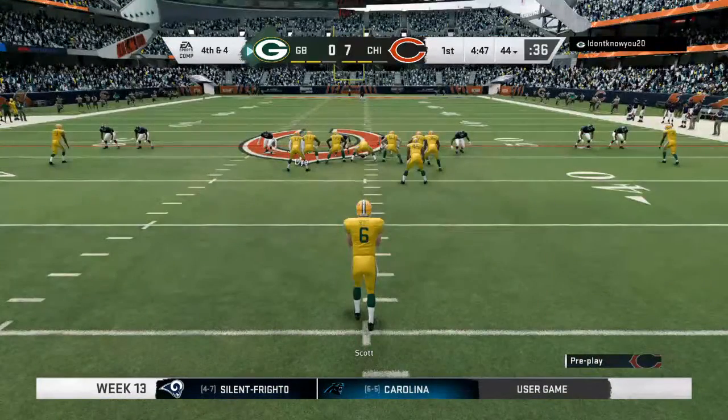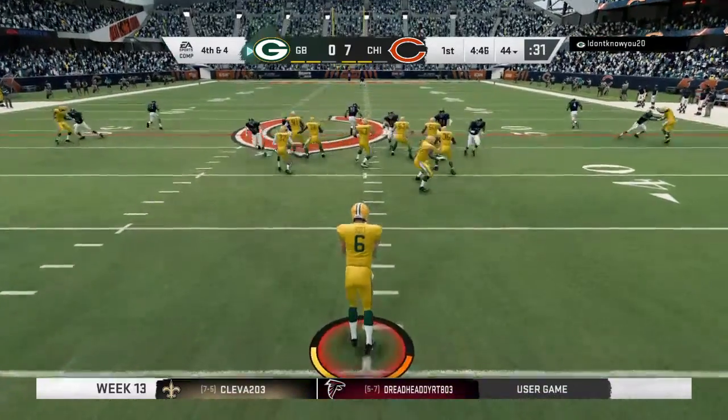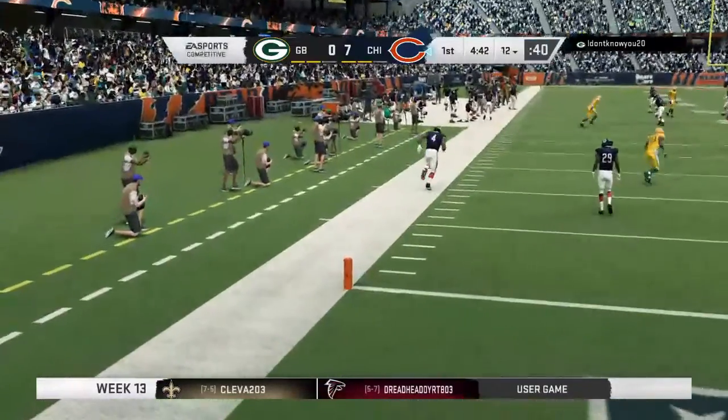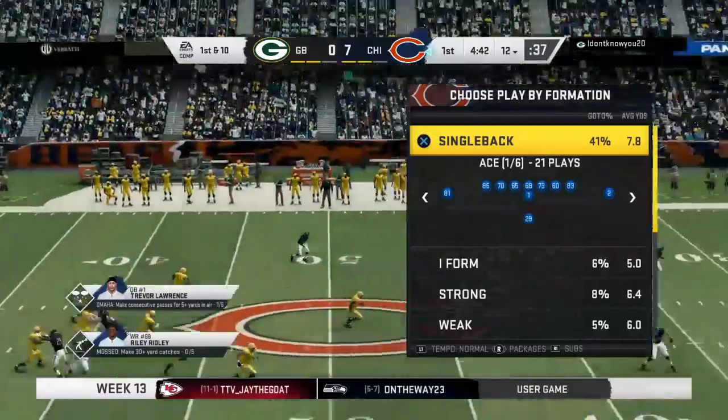On 4th down, J.K. Scott ready to punt it away. Tariq Cohen is deep for the Bears. This is away and a very good kick angled for the sidelines. And this will be out of bounds at the what here? The 12-yard line.